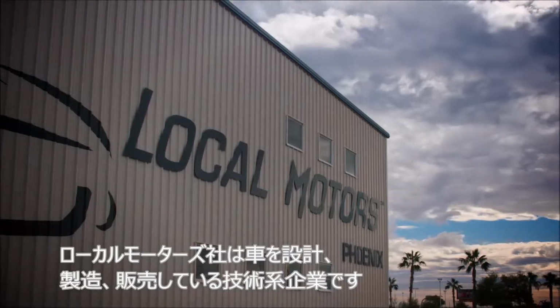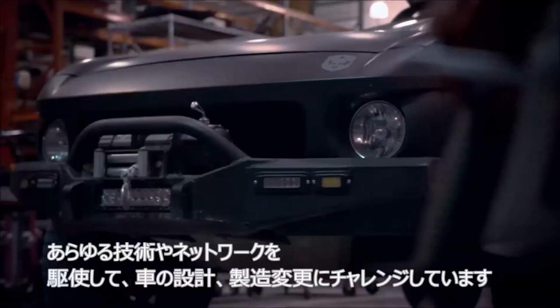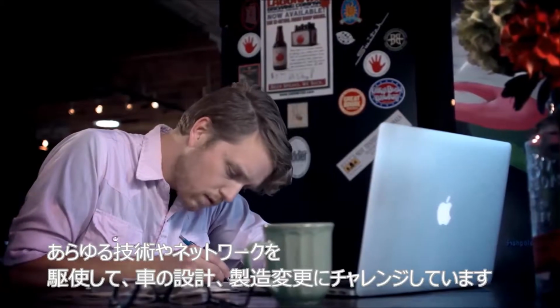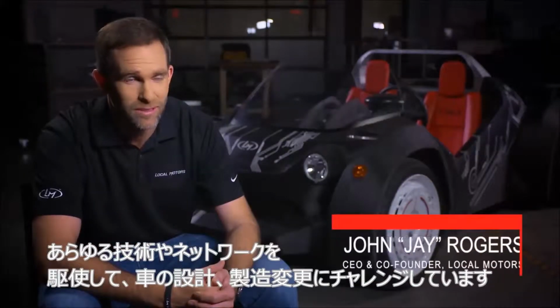Local Motors is a technology company that designs, builds, and sells vehicles. My vision was to bring technology to the vehicle world as fast as possible, to bring co-creation and micro-manufacturing to change the way that vehicles are designed, built, and sold.